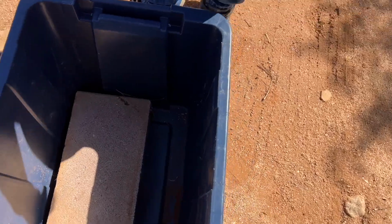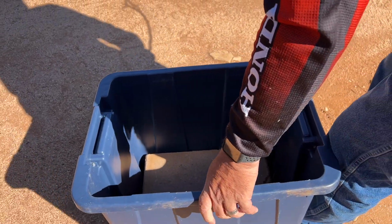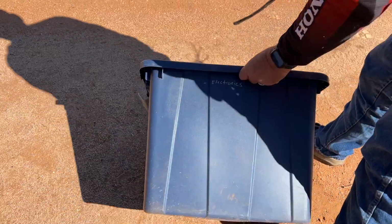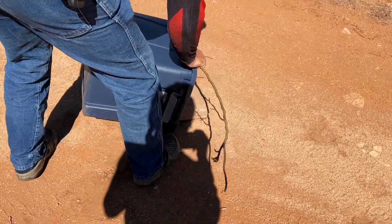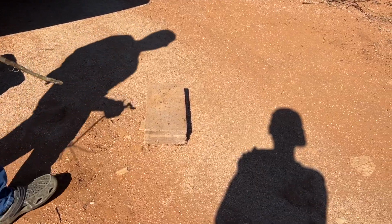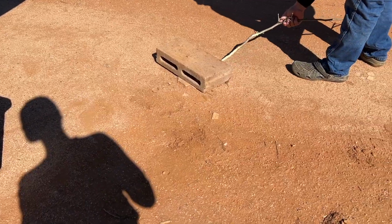So we're going to have to roll the block out and then try to get him to come out of the cement block. If he ain't in that block, we got a problem. Yeah. That means he's somewhere else. He's in there.